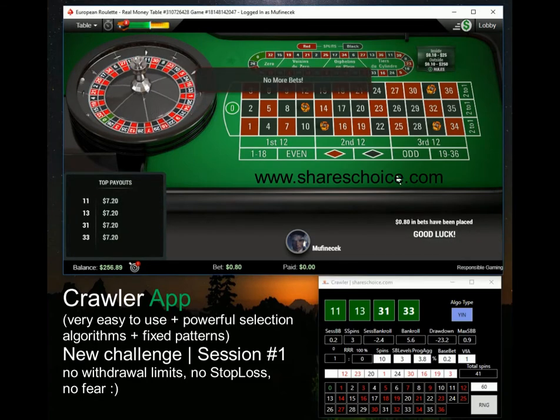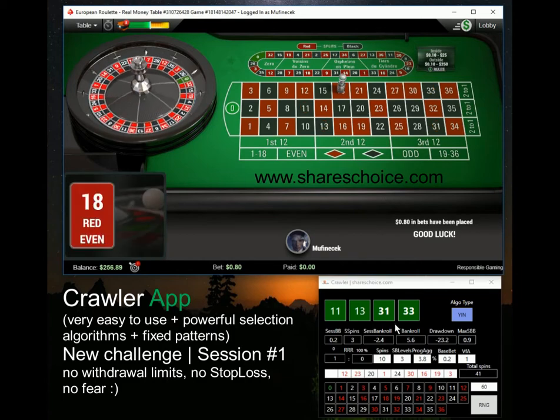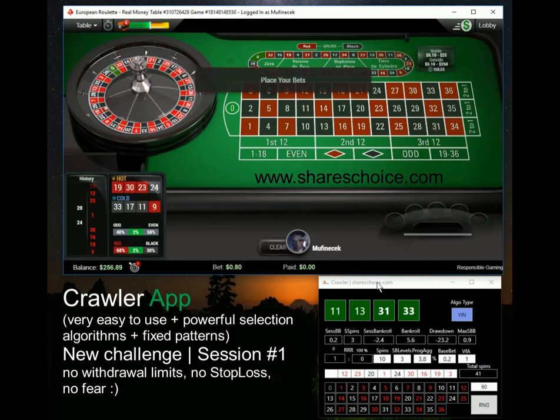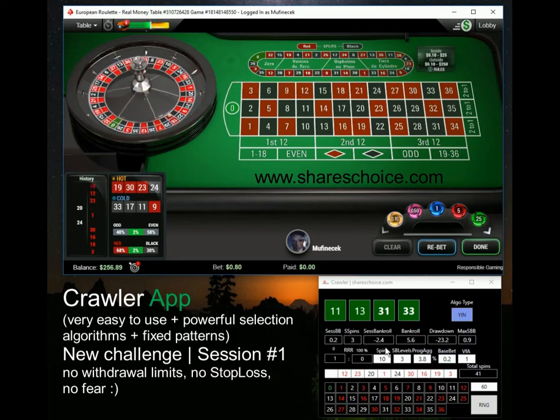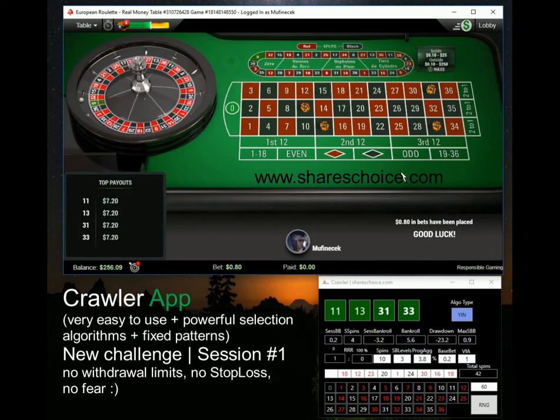So as I said, my aim with the crawler app was to develop something what is absolutely easy to use, and everyone can just open the app, enter first 20 spins, which is needed like a minimum, and after first 20 spins receive the first predictions, which fixed pattern to play right now. So this was the aim.